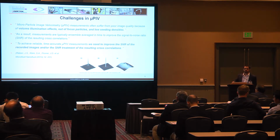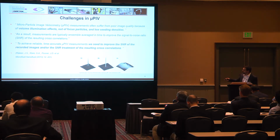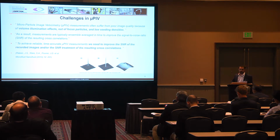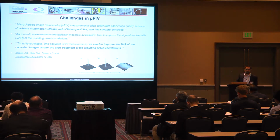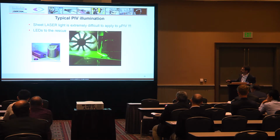So apparently, using the camera, you have a low seeding density. Another issue that we're going to address in a second is the signal-to-noise ratio of recording images and the signal-to-noise ratio of the processing that you apply to these images. And these two groups here are the two main groups of challenges that we are encountering in image-based measurements in microfluidics.